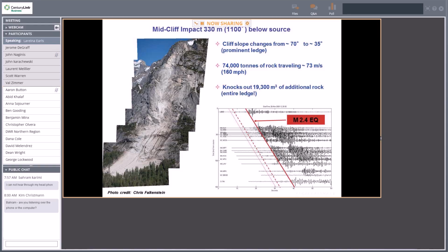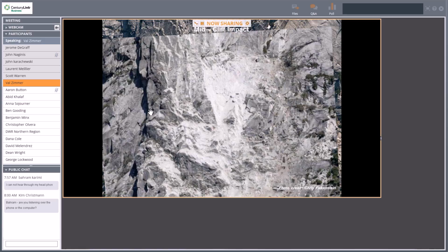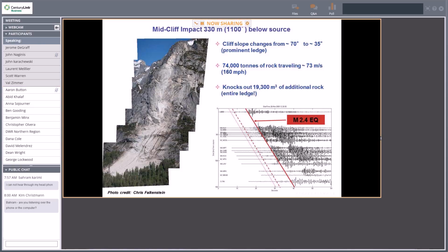There are the trees. Okay, now I've got the scale. Sorry, I can go back on that for those who see some trees. There's a big pine tree on the right-hand side you can see, and then the rest are sort of smaller oaks. And then the pine tree's still there, but a lot of the rocks and oaks are gone. The point at which the rocks hit that cliff is when the slope changed from 70 degrees to 35 degrees. And so that rock slammed into that ledge at about 73 meters per second, or 160 miles per hour, and knocked out the entire ledge.